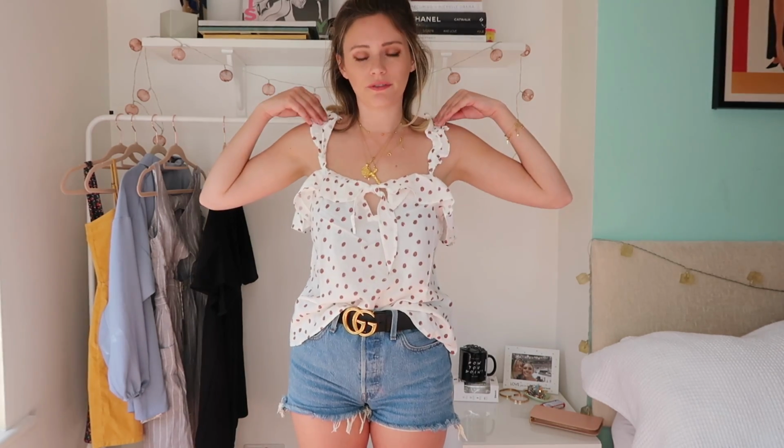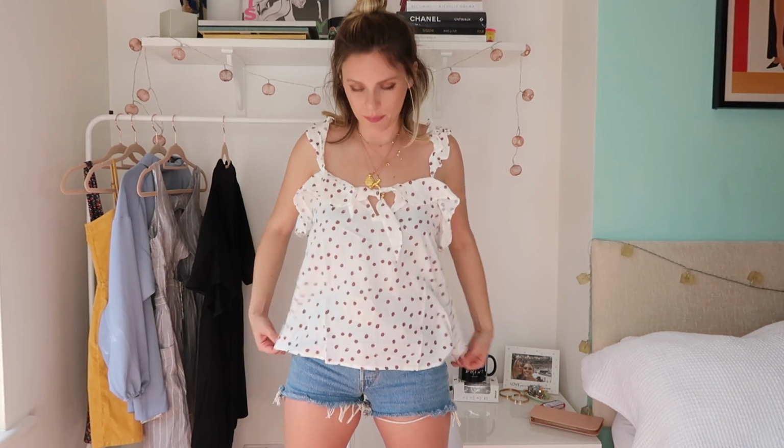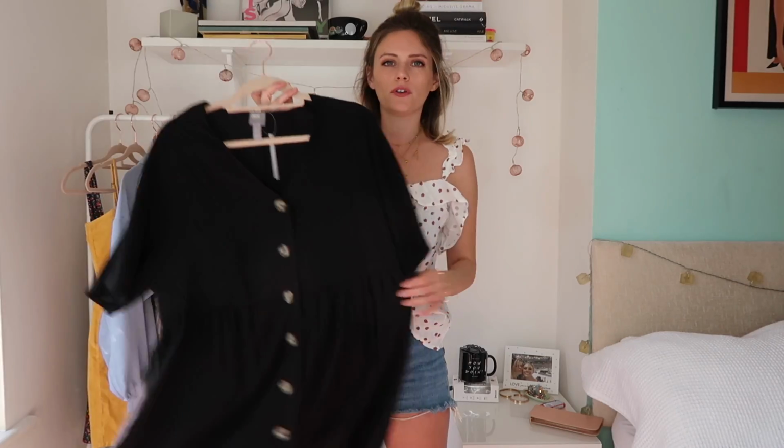I love this detailing on the straps and I like the idea. It's a bit frilly, quite cute. It's like a really cute baby doll cami style vibe. Obviously I've tucked it, but you can untuck it. Then we're gonna move on to this dress.